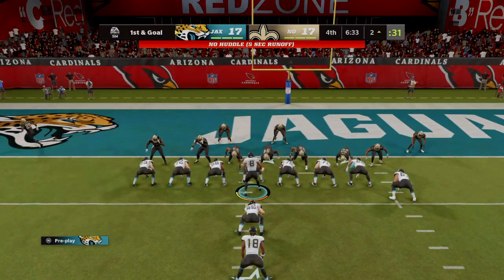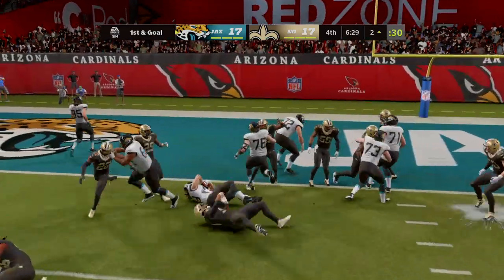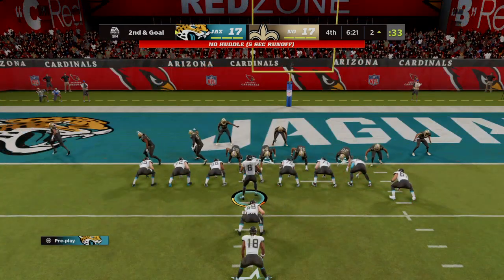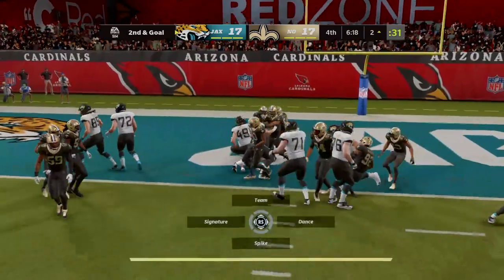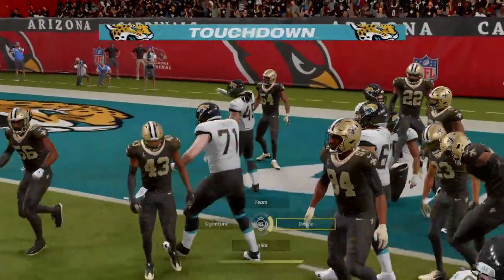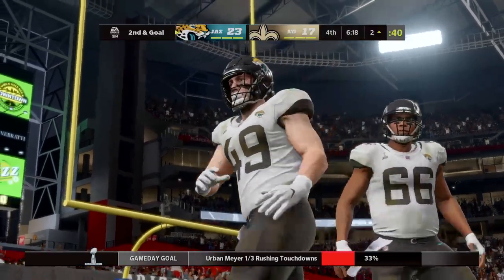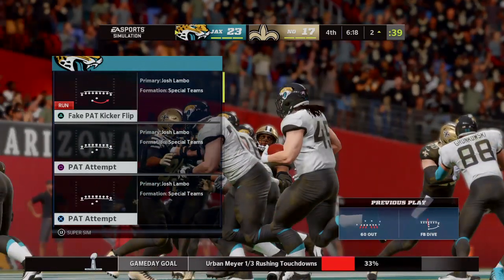A field goal could get him the lead, but it might not be enough here as they come up on 1st and goal. And he'll get him a bit closer as he's down to the 2-yard line. From the 2 now, 2nd and goal. And they'll turn to a power game to try to get in. And he will get this into the end zone for a Jaguar touchdown. Nick Bawden taking it in from 2 yards out.